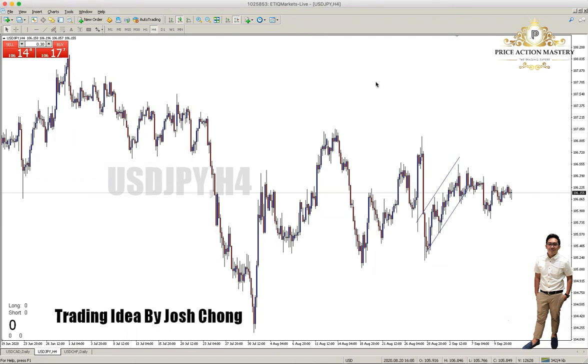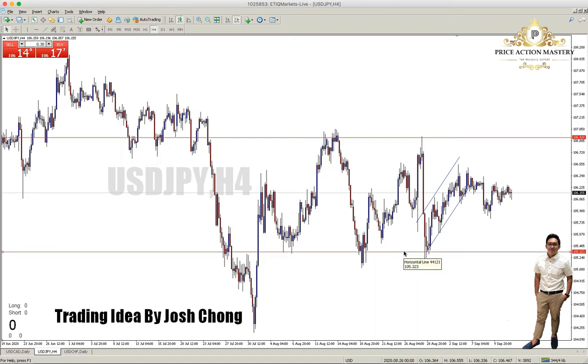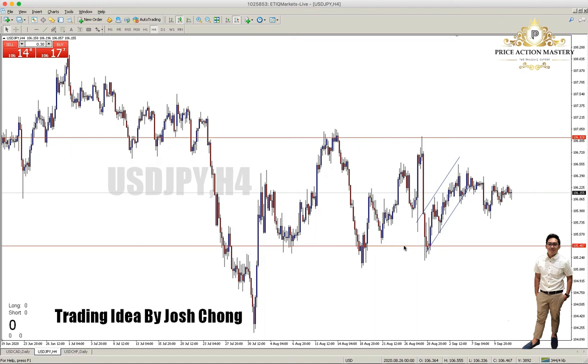This is also the same thing with USD Yen. Shoulder, head, shoulder, but it hasn't formed yet. If you look into USD Yen H4, I could say that it's quite a choppy market in a range, ranging in between this level and this level. So in between these two levels, it's chopping.